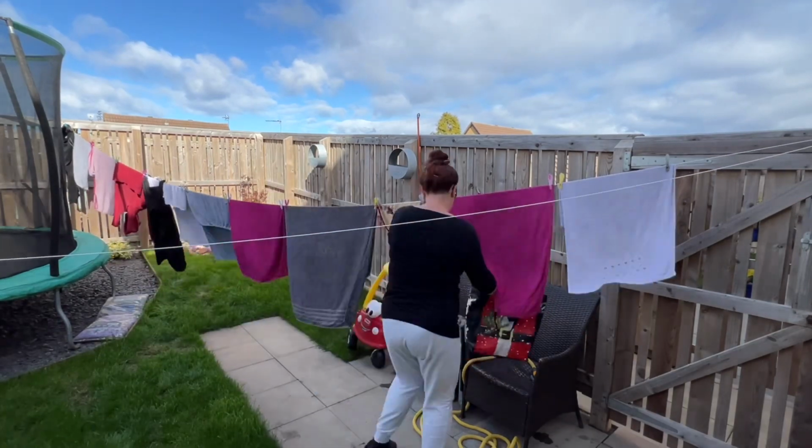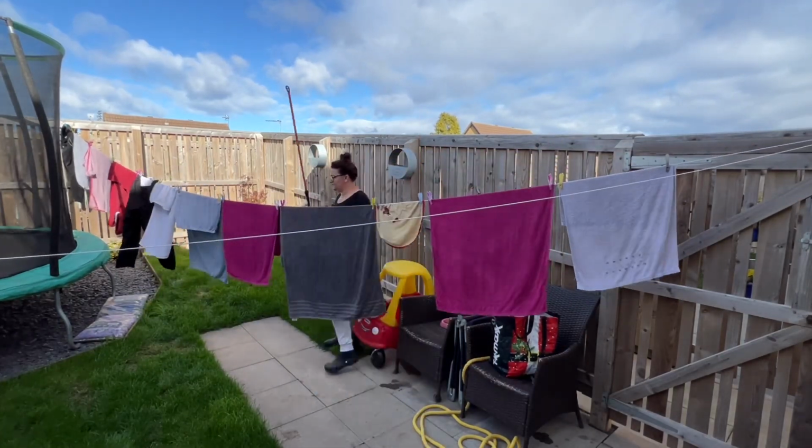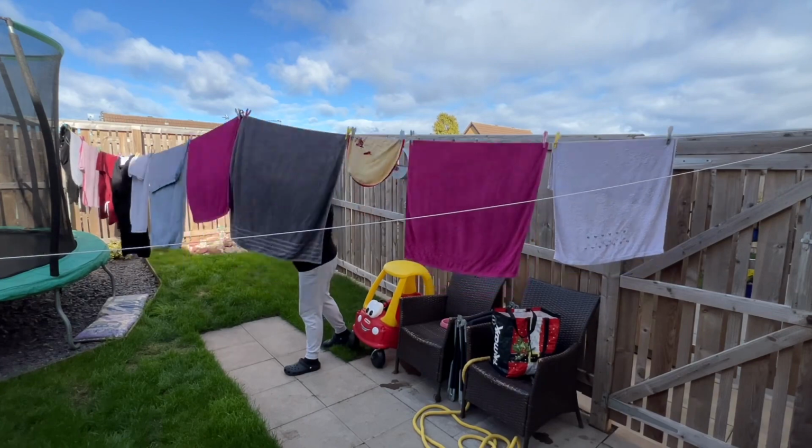So as you can see, the wind is starting to pick up, so we've hung that load out, and I'm going to head inside and sort out the next load of washing in a sec.